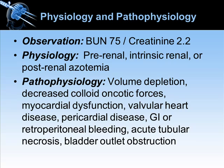But I said, a simple observation, you get lab results back. The BUN is 75, the creatinine is 2.2. Well, what's the physiology of that? There are basically three things. It could be pre-renal azotemia, something before it gets to the kidney, intrinsic kidney disease, or post-renal azotemia. So that's the physiology. What's the pathophysiology?